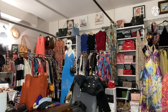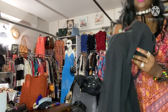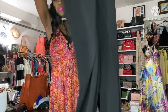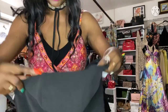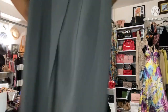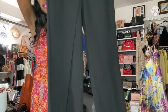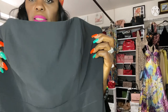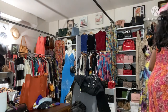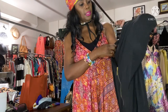What else did I find now? Oh, another beautiful luxury jumpsuit, very heavy. This is White House Black Market, or is it? Yep, White House Black Market. Another evening gown, size extra small. So this is gonna go up for sale. But look at that. Look at this, beautiful. And this was half of $8.99, so I paid $4.50 for that.